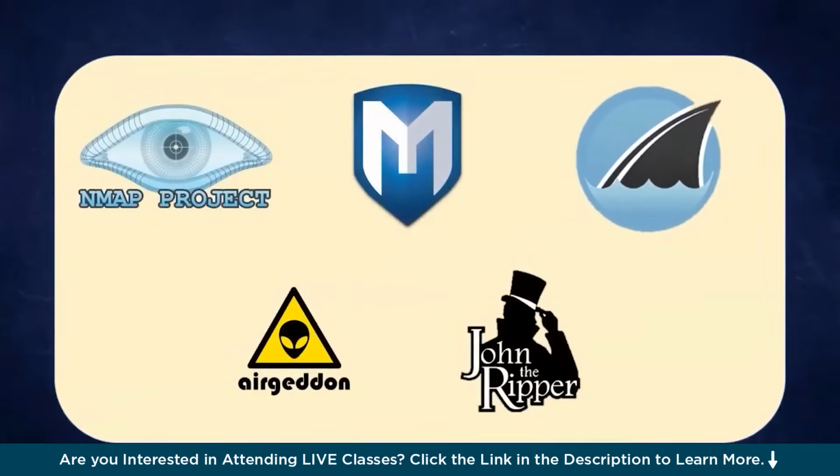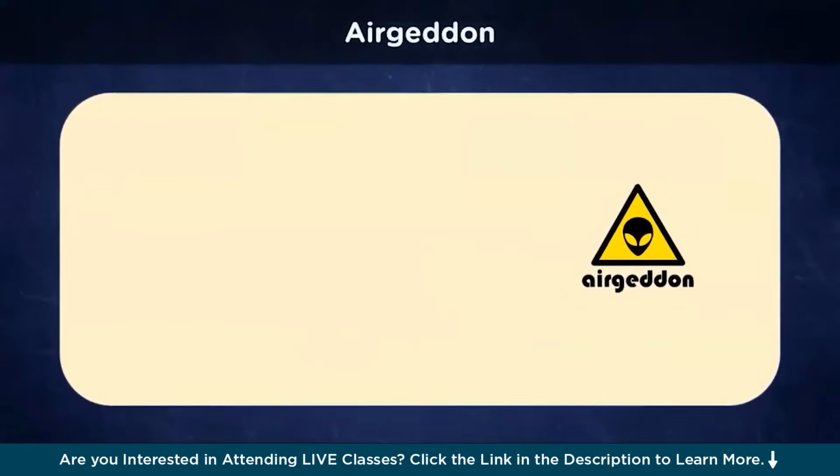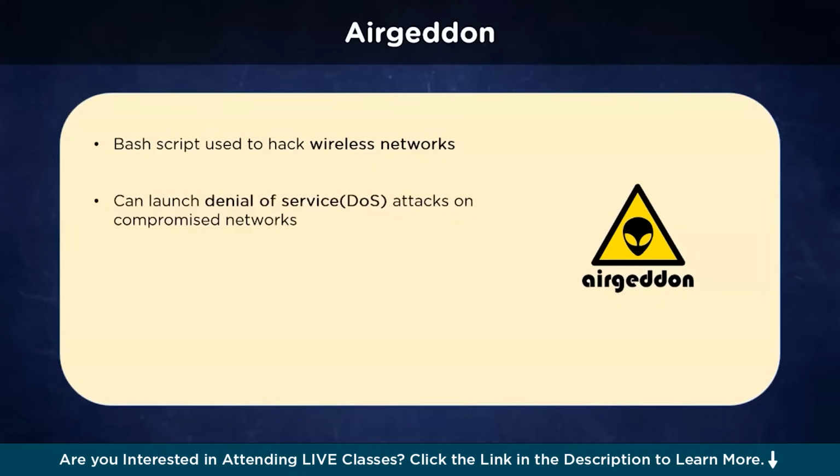The next tool on our list is AirGarden, which is a part of the third phase of penetration testing. This is a multi-use bash script for Linux systems to hack and audit wireless networks like our everyday Wi-Fi router and its counterparts. Along with being able to launch denial of service attacks on compromised networks, this multipurpose Wi-Fi hacking tool has very rich features which support multiple methods for Wi-Fi hacking, including multi-file WPS hacking modes, all-in-one WEP attack, handshake file capturing, evil twin attacks, pixie dust, and so much more.